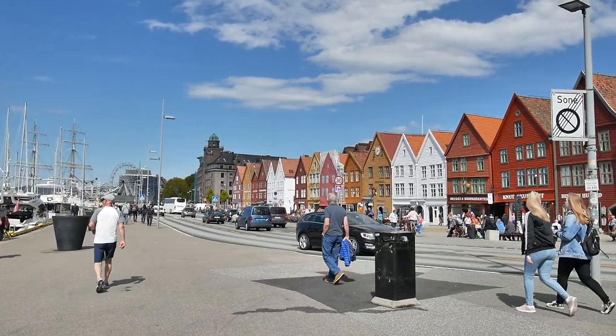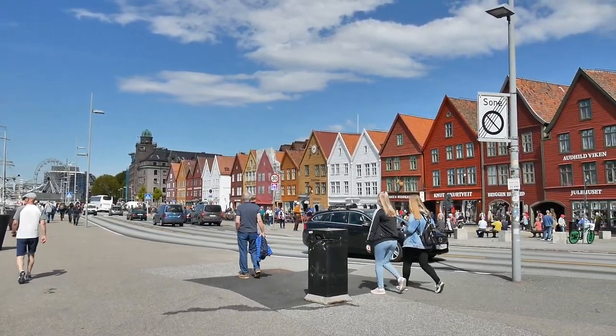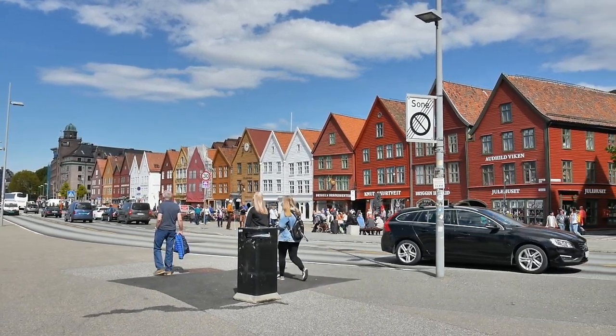Part of Bergen, and behind us is the UNESCO World Heritage Site, which is the last collection of kind of wooden houses. There have been a lot of fires in Bergen over the years, but they've managed to protect these ones, and that's why they've kept it as a World Heritage Site.